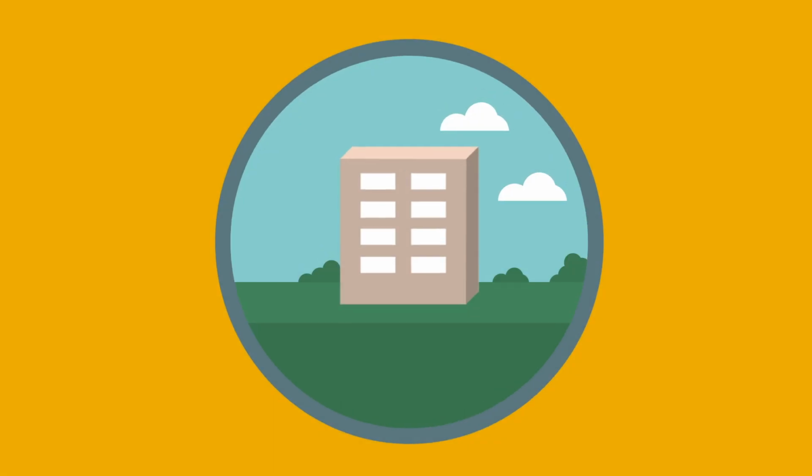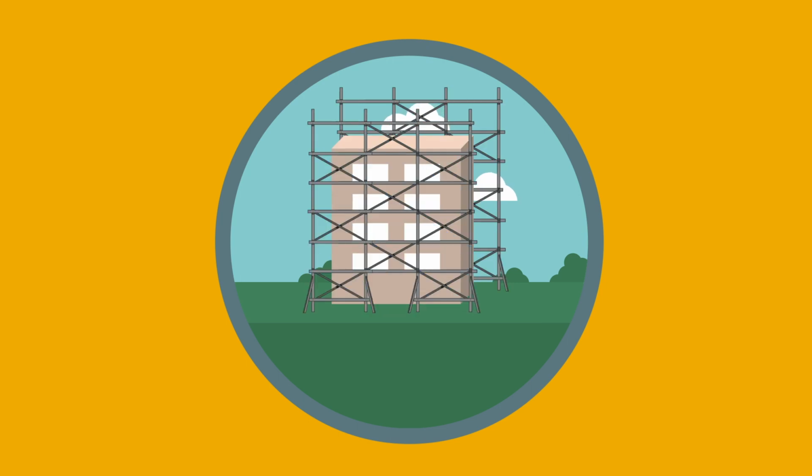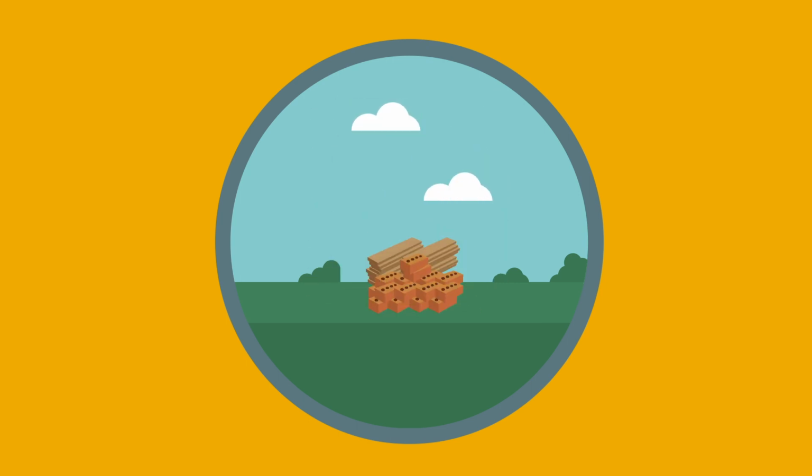There are a lot of ways that we can improve the sustainability of buildings, from their design and construction to maintenance during a long lifespan, and eventually reusing or recycling as much of the building as possible.